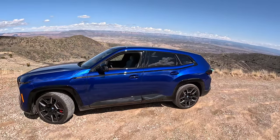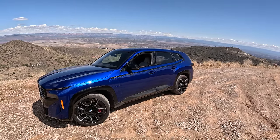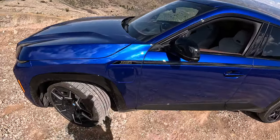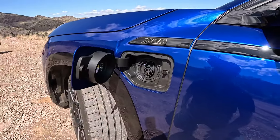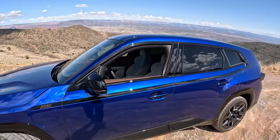And as you'll see from some of our other footage from driving earlier today, and probably some coming up here more, you can really hustle this thing. And with the plug-in hybrid powertrain behind an 8-speed multi-clutch transmission, this thing fills in a lot of torque and really gets up and goes.